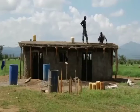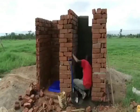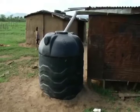Unlike the traditional one, it is a more permanent structure built from bricks and sand, comes with an eco-friendly toilet, and provides solar power lighting, biogas energy, and water harvesting tanks.